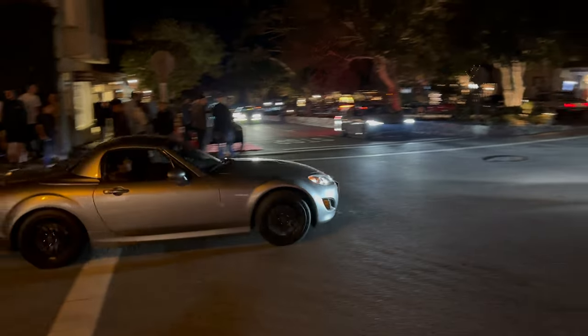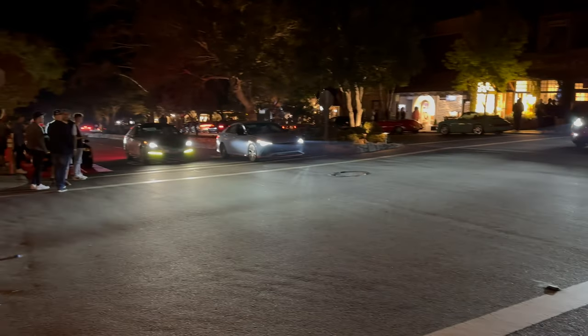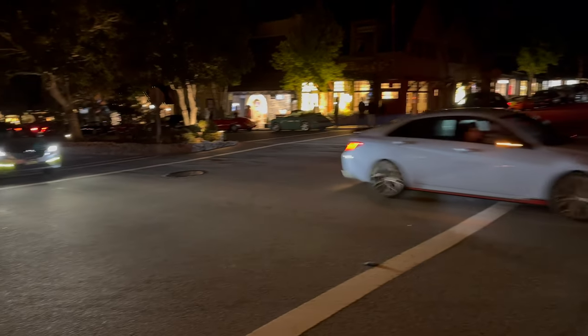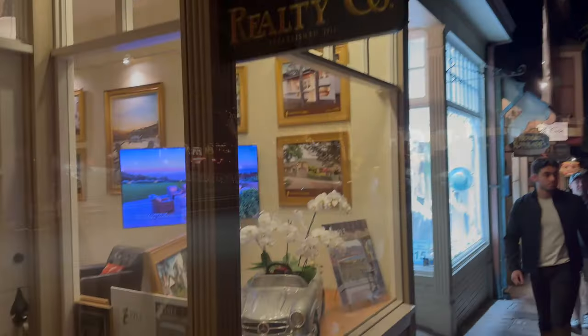Nice little NC Miata here for Jordan. He would like that. And then you've got some guys that are just regular traffic cruising along. Yeah, crazy things. Hyundais around here. Definitely not a place you want to go too fast, but everyone's enjoying the car spotting, that's for sure.